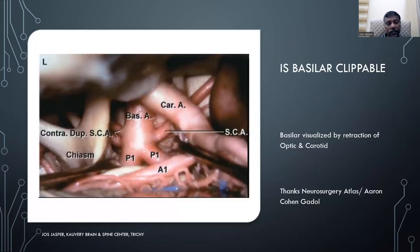The first question is, is a basilar aneurysm clippable? This is a nice picture to show you that when the carotid is retracted, along with the optic chiasma, you can see that the basilar artery is lying just posterior to the carotid. And if we can see it, we can clip it, provided we have the right set of instruments, the right microscope, and obviously the right skill set and assistance to do this surgery.